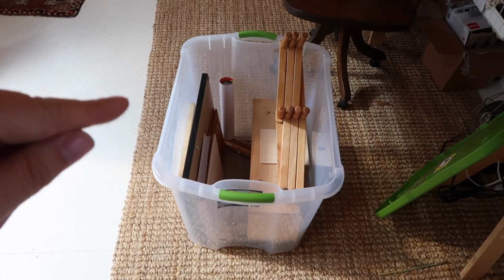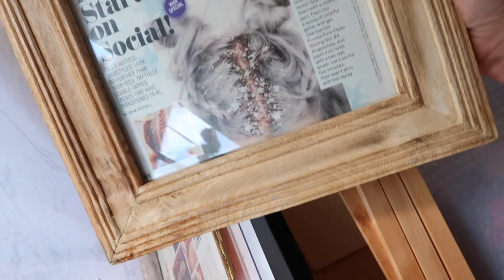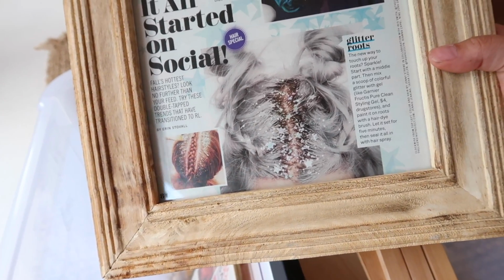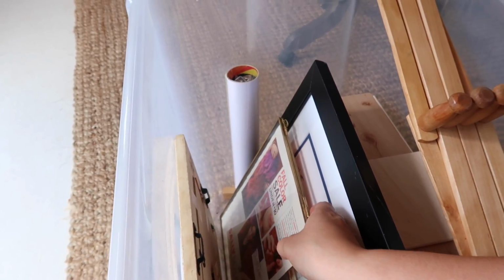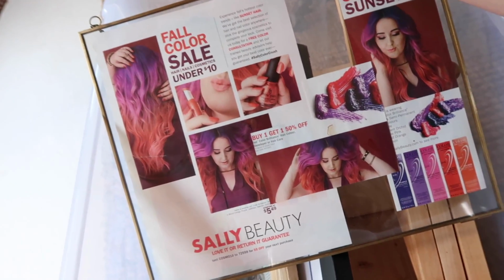So I went and got this tote from my basement just because anything I'm not using on the shelf, I'm gonna be storing in here. But there's a couple things in here I just wanted to show you guys, which I thought was pretty cool. This was when I was in Cosmopolitan magazine, My Glitter Roots. So I have a little frame of that. And then this was also in Cosmo, but it was my Sally Beauty ad that was in Cosmo.